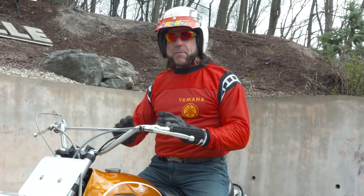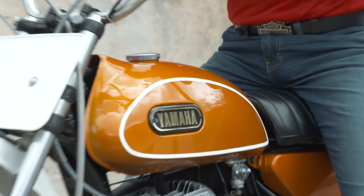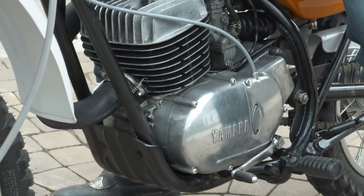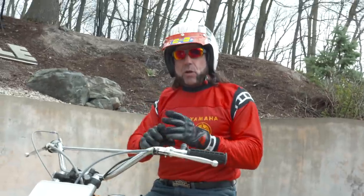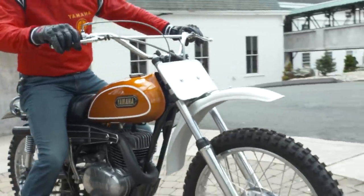This is a full frame-up restoration of the first year Yamaha 1971 DT1MX. This model is also the first and last of its kind. After this year, they went to a purpose-built motocross bike. This is based off the DT, the actual Yamaha DT 68, 69, 70, 71, the most popular dirt bike, enduro bike ever to be made from that era. And there's a lot of reasons why.